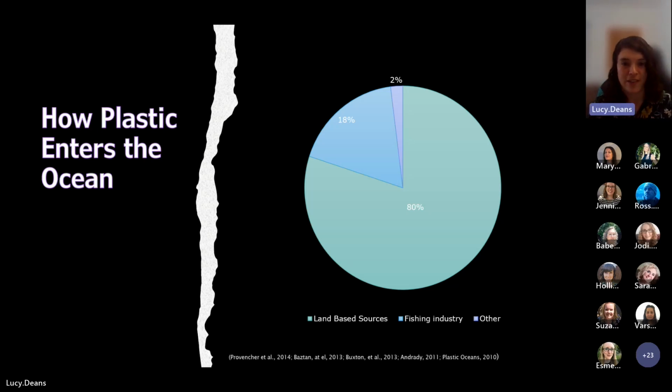Then you're looking at 18% from the fishing industry, and then 2% from other sources, being things like shipping. Littering at sea has been made illegal. It's banned under MARPOL Article 5. But that hasn't stopped it. And more research is suggesting that even though dumping at sea is illegal, it's actually accounting for a lot more of the litter that we're finding washed up on beaches than we initially thought. So these numbers are likely to need to be revised.